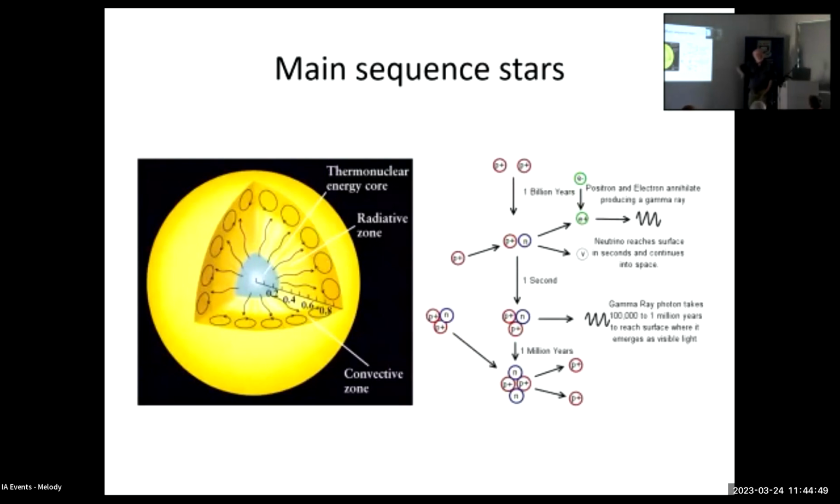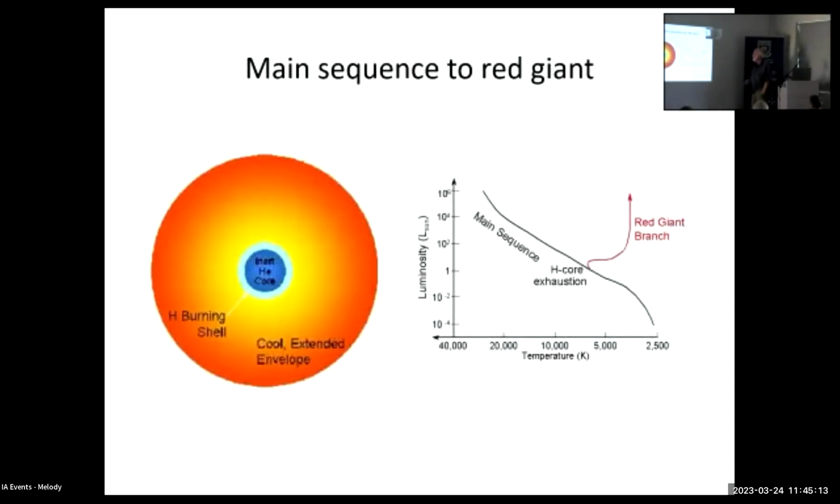So when a star arrives on the main sequence, it's fusing hydrogen, it's burning hydrogen to helium in the center. I'm not going to try and tell you guys about the proton-proton chain. And that's more or less what a star like the sun would look like. Hotter stars would have bigger radiative zones, cooler stars bigger convective zones. So a star like the sun on the main sequence slowly builds up a helium core as the hydrogen is burnt to helium. And then what happens after time is the core is essentially doing nothing. It's inert. It is in fact electron degenerate. And there's a hydrogen burning shell around that, which slowly moves outwards as the helium core builds up.